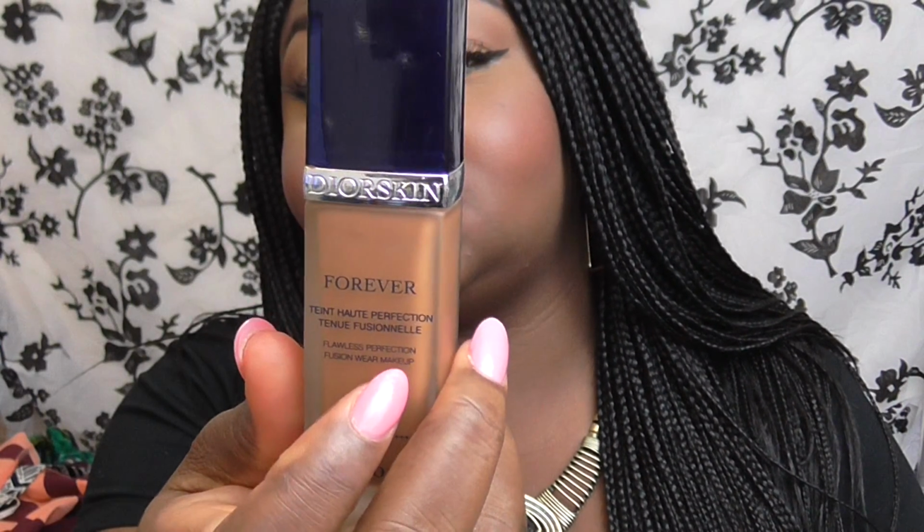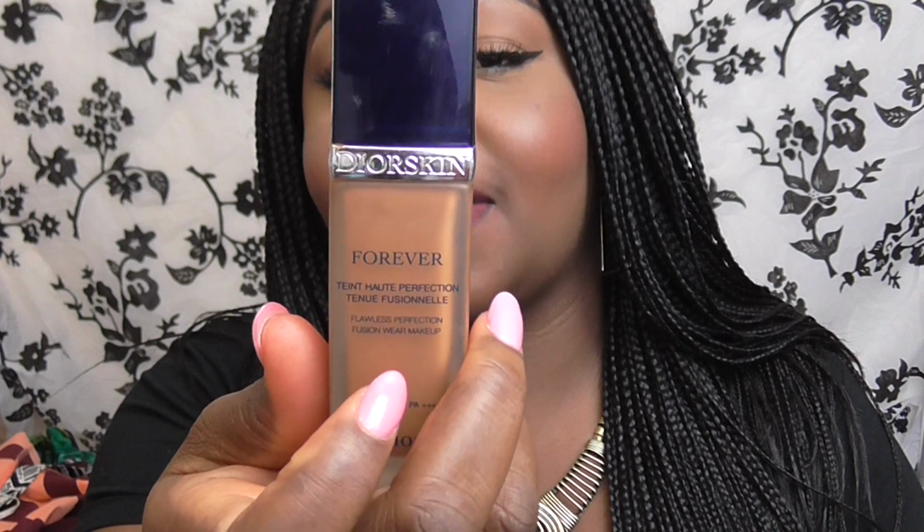So that's it for me. That's the Dior Skin Forever foundation, and it's fabulous. Of course, you shake well to apply. One pump does it all. I usually go for a pump and a half because I've got a big face, but one will do it.